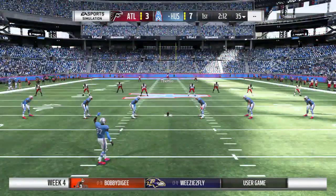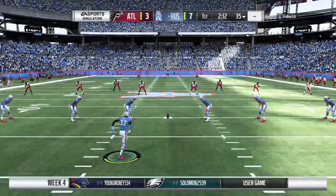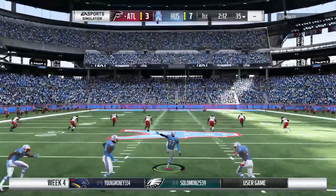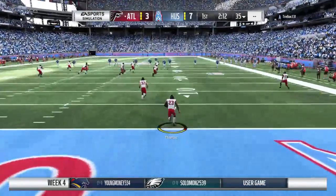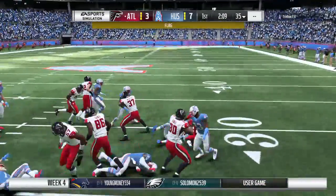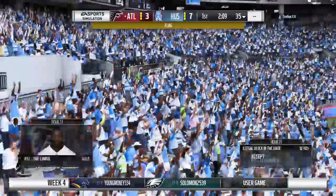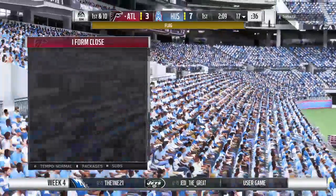Point after, right down the middle. And that makes it a 7-3 lead. The kickoff unit is out on the field, and they will send this one away. That's fielded in the end zone. And a penalty marker's down on the field. And they might be backing up a bit here to start the drive. Now, this is going to put them back with a not great field position.